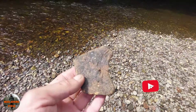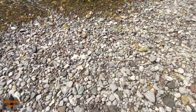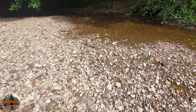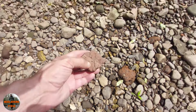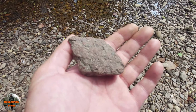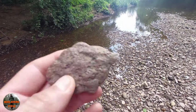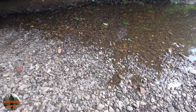See here, this is pottery. Leave it. Right, I'm going to turn the camera off again, guys. Oh, see, that's made as well. Look at that. That's extremely old. Interesting, we'll take that. Almost looks Mesolithic.